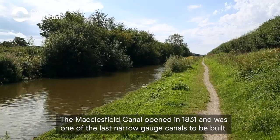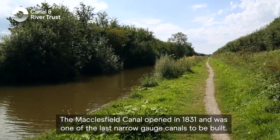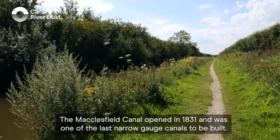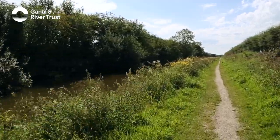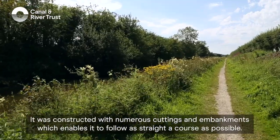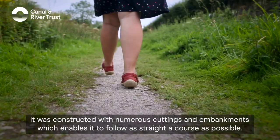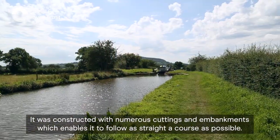The Macclesfield Canal opened in 1831 and was one of the last narrow gauge canals to be built. It was constructed with numerous cuttings and embankments, which enables it to follow as straight a course as possible.